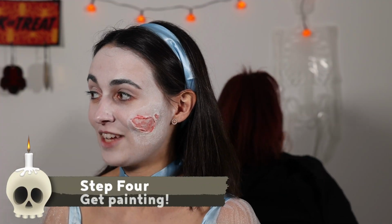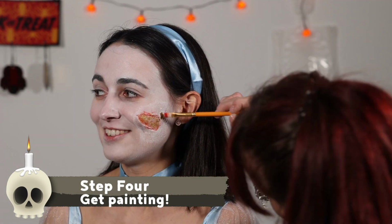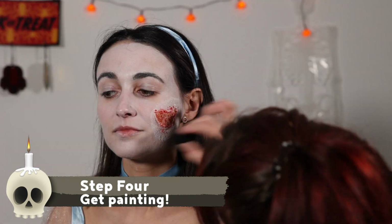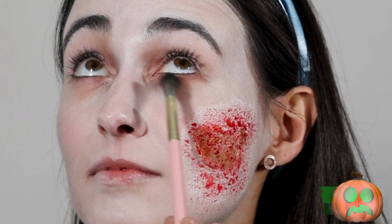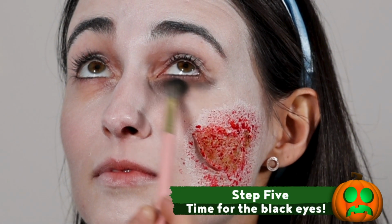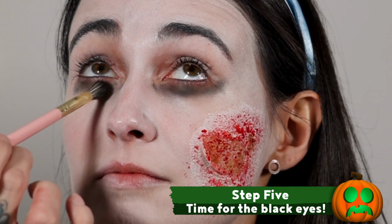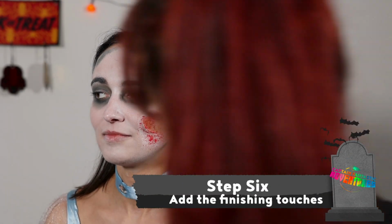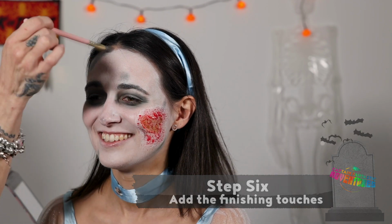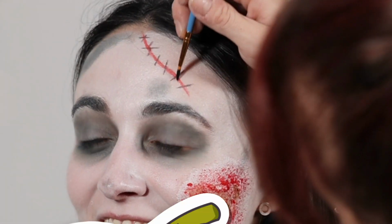Step 4. Get painting. A dash of red to make sure I don't look too ghostly. Step 5. Time for the deep dark eyes. This isn't my usual gala look. Are we perhaps veering towards a spooky soiree style? Step 6. Add the finishing touches. No? I'm beginning to think this isn't just any old royal makeover. Am I about to be the star of a spooky fairy tale?